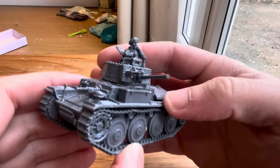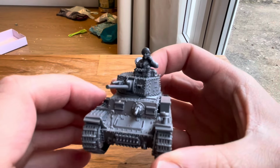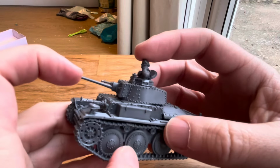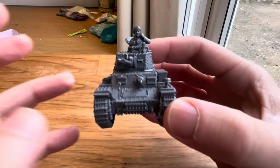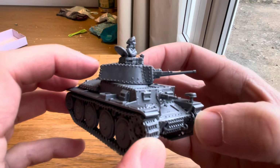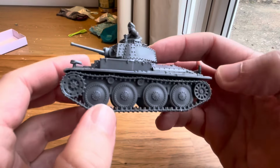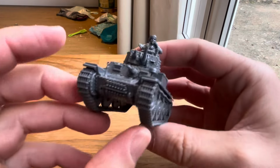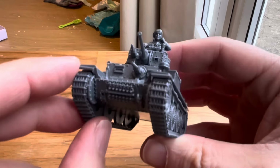Here it is, and the turret moves around very nicely. I've realized that you only need, in most games, to have a dude sticking out of one of your tanks, if you've got a group of them, to be the commander tank. Everything else can be not hulled down, that's the wrong phrase, buttoned down. And will anyone really notice that I've lost one of the little hooks to drag stuff?